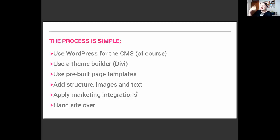So once you load those pre-built page templates into the site, just using a very simple site structure that I recommend in the bootcamp, then it's all about adding images and text, right? And so that's where my members were spending most of their time, swapping images and text, and really focusing on the content and selling their stuff.